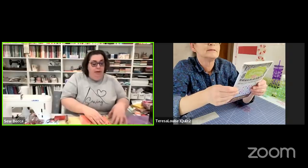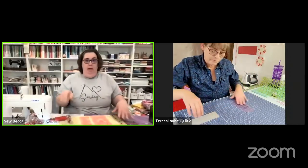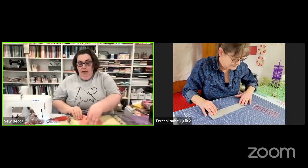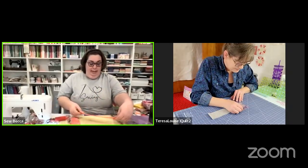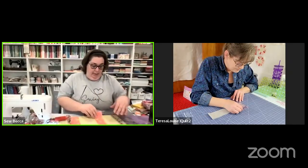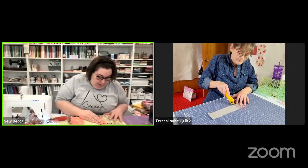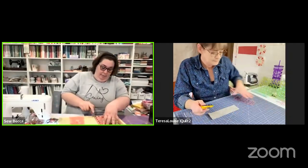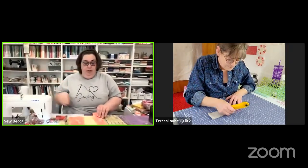So that's the beauty of this, right? Whenever you have these patterns where it's just the same block repeated a million gazillion times, if you don't want it to be the size that the quilt pattern says it needs to be, you can totally just put it together in like a 9-patch or a 16 patch and you'll have an instant mini quilt or table topper, wall hanging, whatever it is you want.